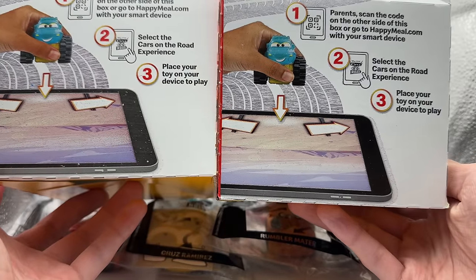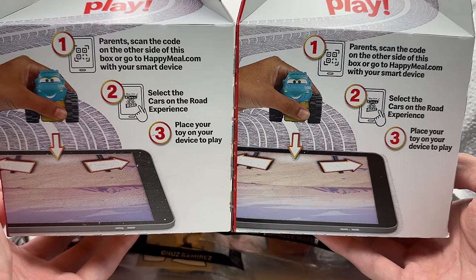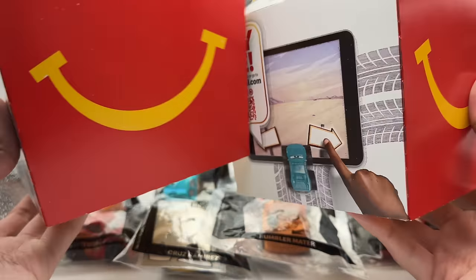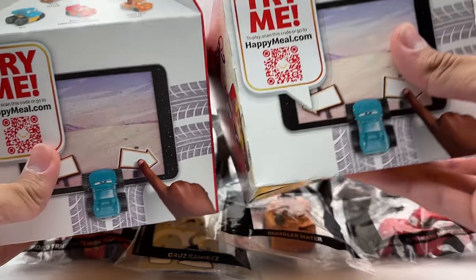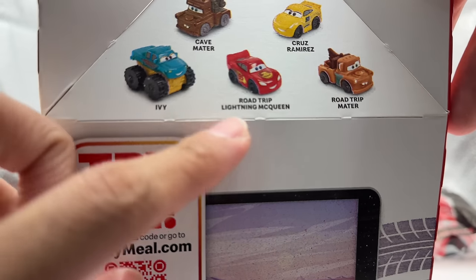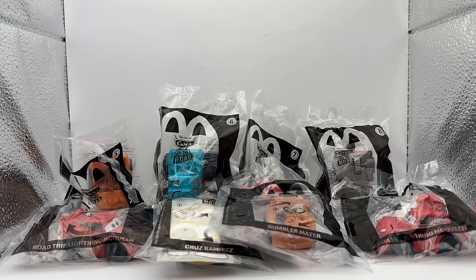You can't really tell that well on the side of the box right here, but basically it has a little app or experience to play on your mobile devices. Here you got the Happy Meal logo on the other side. And on the other end of the box, you have other characters to collect and the little scanning code to see how to actually play with this. So you got, of course, Ivy, Road Trip McQueen, Road Trip Mater, Cruz Ramirez, Cave Mater, Rumbler McQueen, Cave Lightning McQueen, and Rumbler Mater.